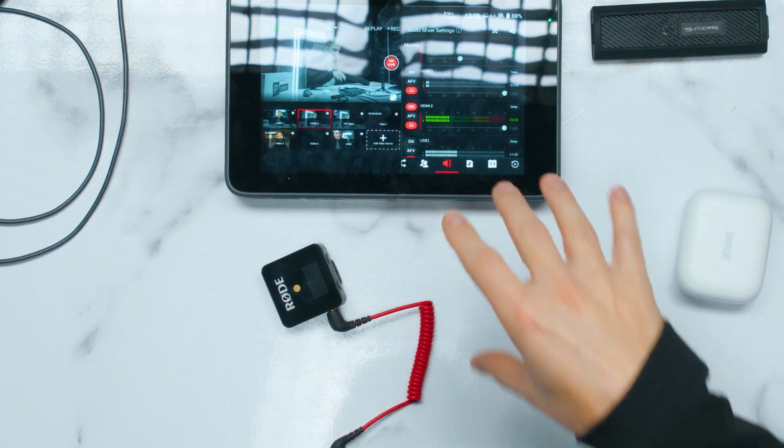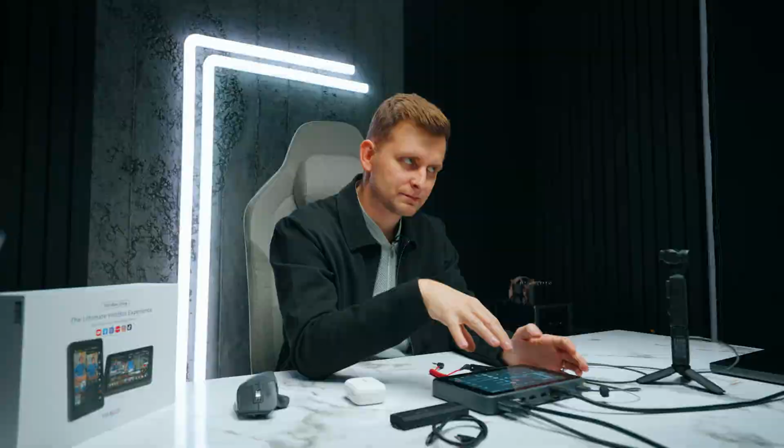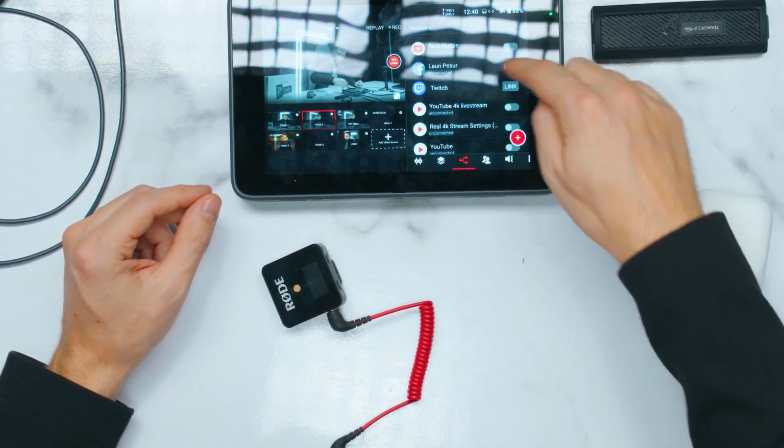And then the final thing is the live streaming workflow. The way this works is I can't add a live stream. Let's say I make a live stream on my YouTube channel, or let's say you do it on Twitch or whatever, and you set all the settings up on the computer. I can't add the live stream option onto this stream here, over these plus settings.